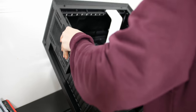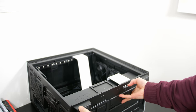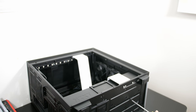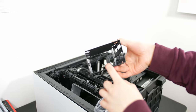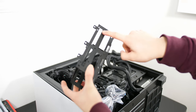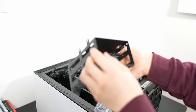Okay, now we need to flip the case onto its side. And at the bottom here is a hard drive cage. We have to get our screwdriver and remove these four screws down here for the hard drive cage so we can mount the hard drive. The hard drive cage should look something like this. Then you have to get your hard drive, put it into either the top or bottom sled and screw it down over here with either four or six screws. It's kind of up to you. Follow the manual for which screws to use if you are confused anytime during this video.